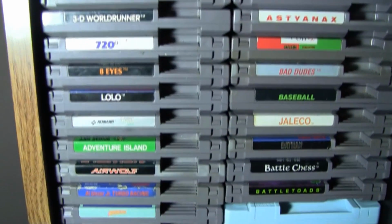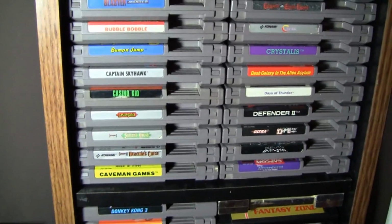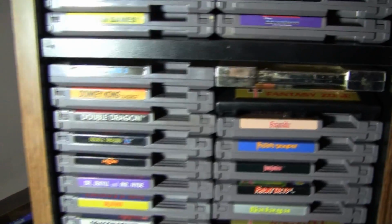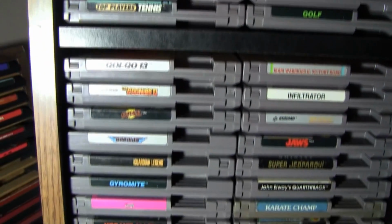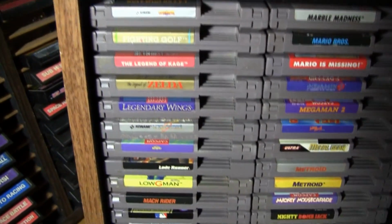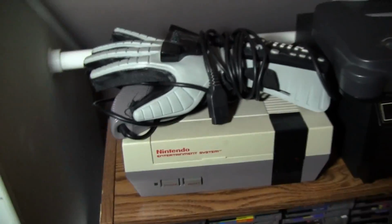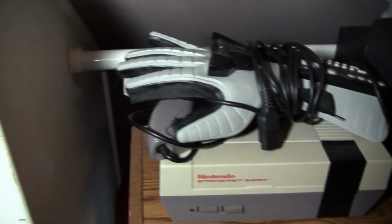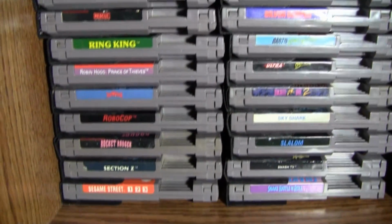Alright, NES, starting in alphabetical order. Castlevania, I like those ones. Final Fantasy on the right there. Legend of Zelda, both Metroid carts. Up top we got the Power Glove and the Nintendo Toaster. And then the remaining NES games. That one I think is Dizzy or Quattro Sports.